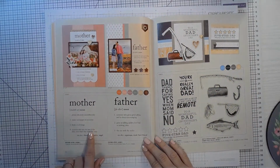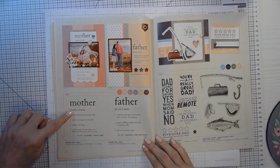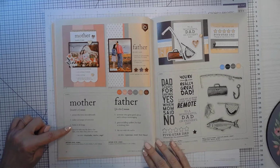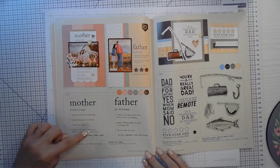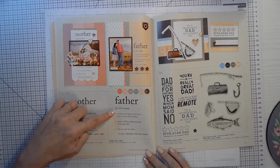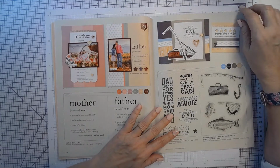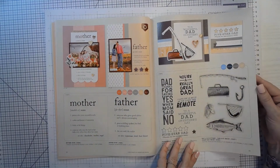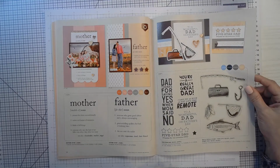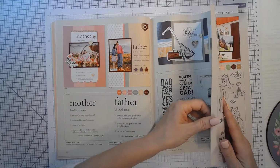And here is, this one says mother, and it has the description. Mother, noun, person who loves unconditionally, maker and keeper of memories, finder of all things, someone who sees the best in her kids even when they drive her crazy. See also cheerleader, teacher, angel. And then they have the same thing with father. Just really pretty. And here's a couple of Father's Day stamp sets and thin cuts if you want the thin cuts. Of course, you can always buy the stamps separate.